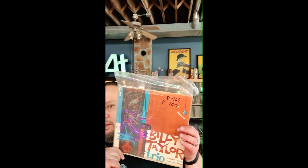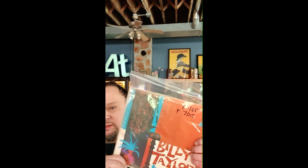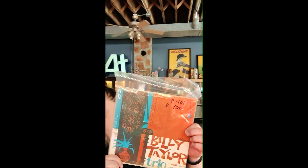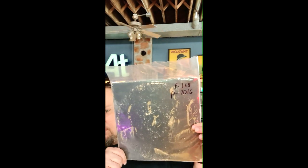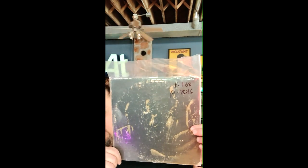And now the covers here have taken a bit of a turn for a more graphic design. This is probably by now '54, maybe '53. Charlie Smith and Earl May are still backing him on this. Again, number 165, Billy Taylor. And then there's 168, another Billy Taylor, with a cover that's really kind of hard to make out at this point, but just the three of them kind of in silhouette.